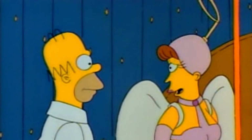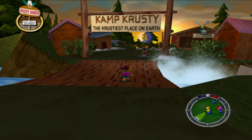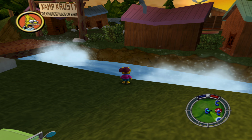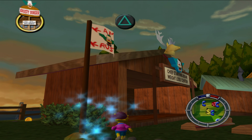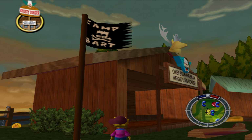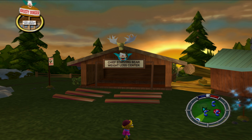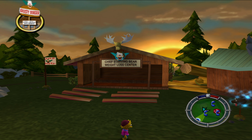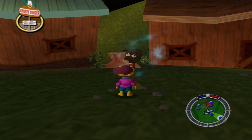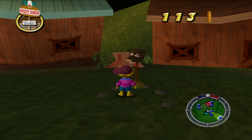On the outskirts of Level 3, we can find Camp Krusty, where we can see Blinky jumping up from a stream. Inside, we can see the Camp Krusty flag, which when interacted with, will change to the Camp Bart flag. We can also visit the Chief Starving Bear Weight Loss Center, right next to a boar's head. This is all featured in the Season 4 episode, Camp Krusty.